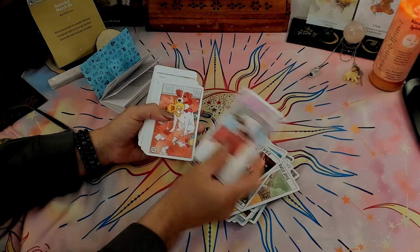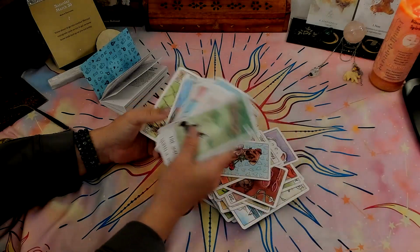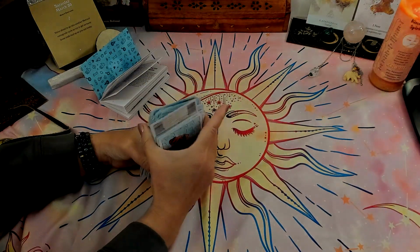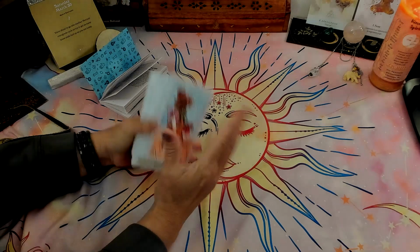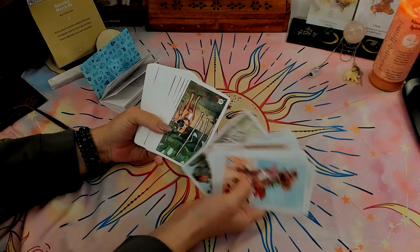I think that this would be a deck that you could even read for kids with. If you have somebody who's new to tarot, especially if they're like, oh, I don't know, this is my first tarot reading. I grew up in the church. I'm really nervous. This would be something that might not be so jarring for them.